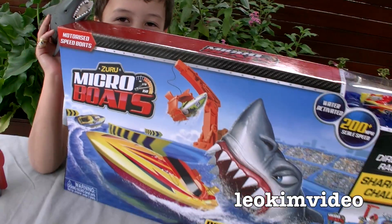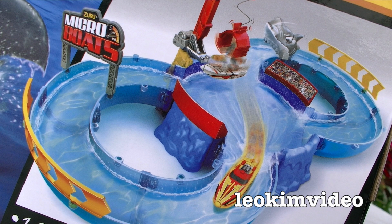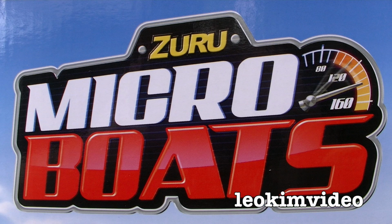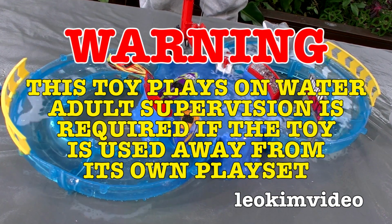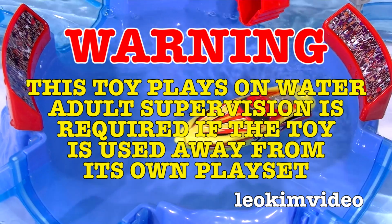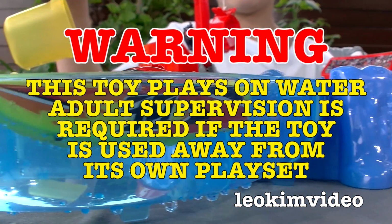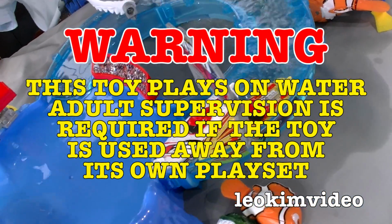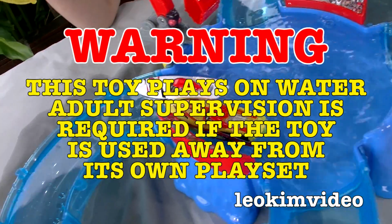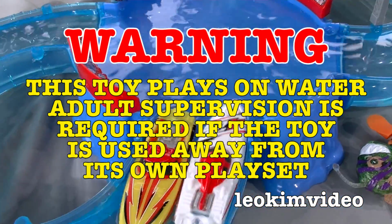Guess what I found at the shops? Oh, micro boats. Little miniature speedboats that look like a ton of fun. Warning, even though this toy is not labelled as an aquatic toy, it plays on water in its own playset. The toy box says do not use this product in a bath or a swimming pool, but I know how children are, and if they see a toy that plays on water, these styles of toys will end up in baths and swimming pools.